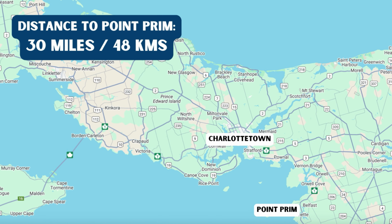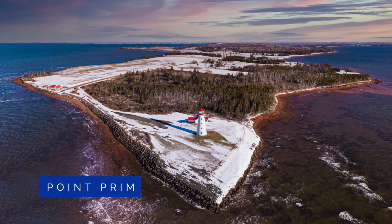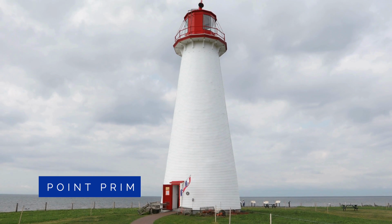Or for something different, you could head east from the cruise port to a place called Point Prim. Located on the southeastern coast of Prince Edward Island, Point Prim is a scenic and historic destination known for its rugged natural beauty and its iconic lighthouse.